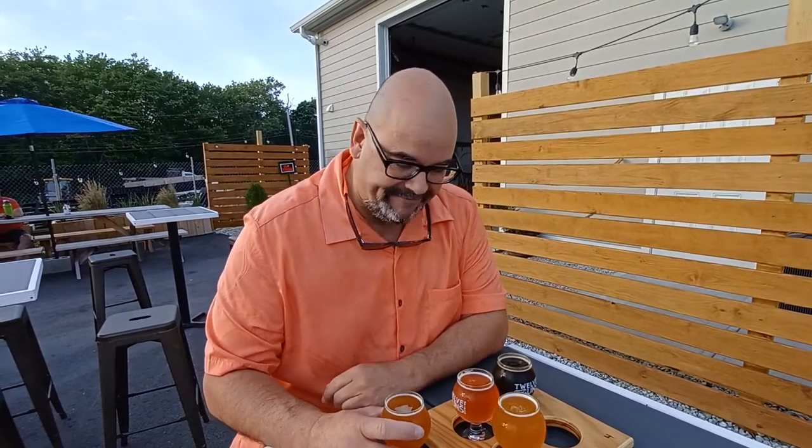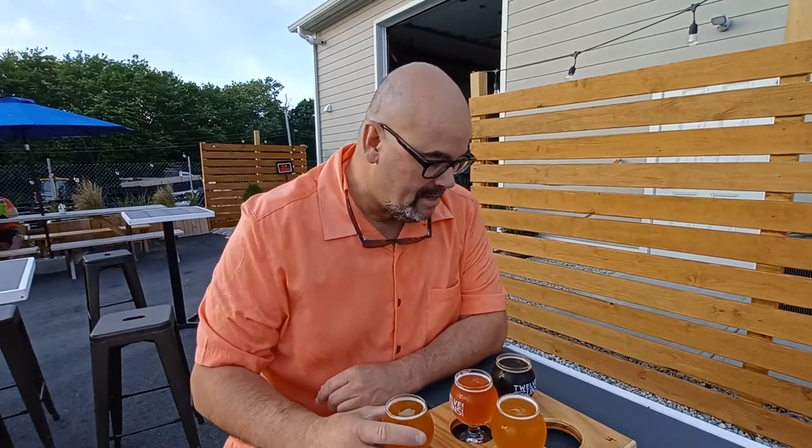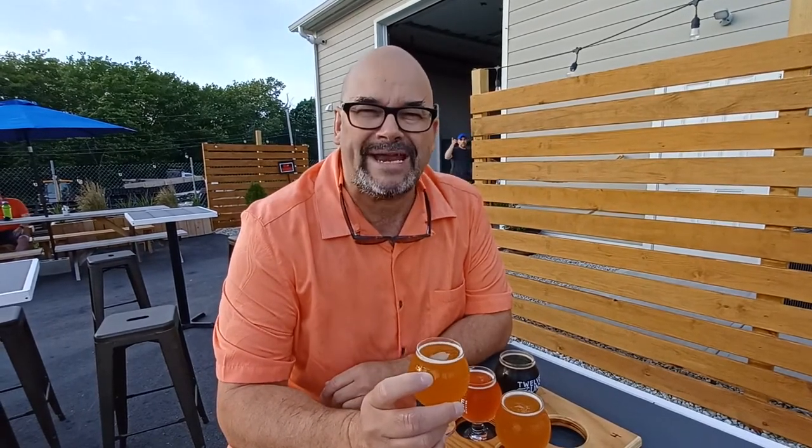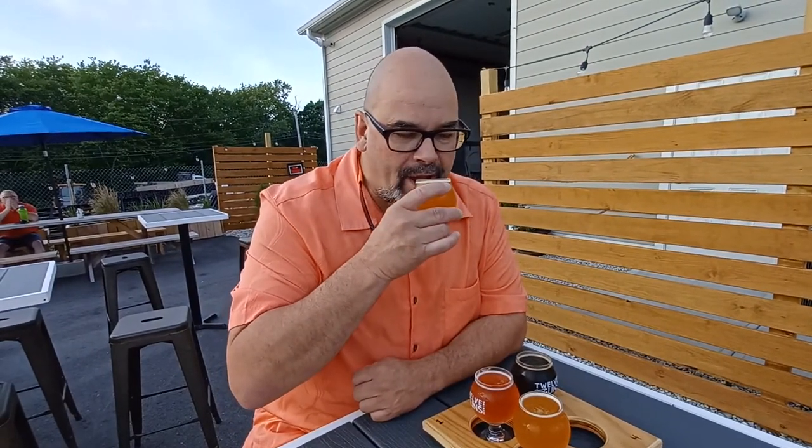I'm actually back in Bristol, Rhode Island at 12 Guns Brewery. I got a flight here in front of me. It's a gorgeous summer night out. There's a breeze coming off the water. So the first beer up tonight is the Parade Route. This is their Session IPA. It was recommended to me by the two very cute beer tendresses behind the bar. So let's go ahead and give it a try.